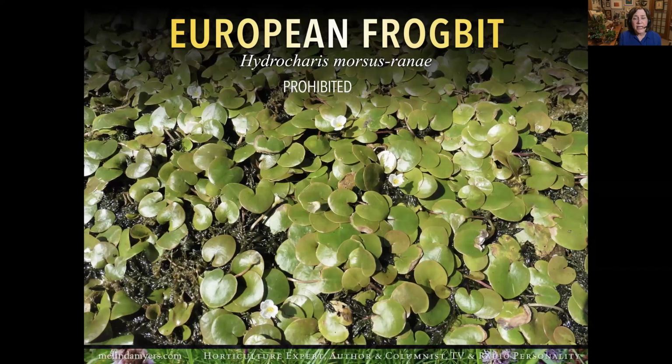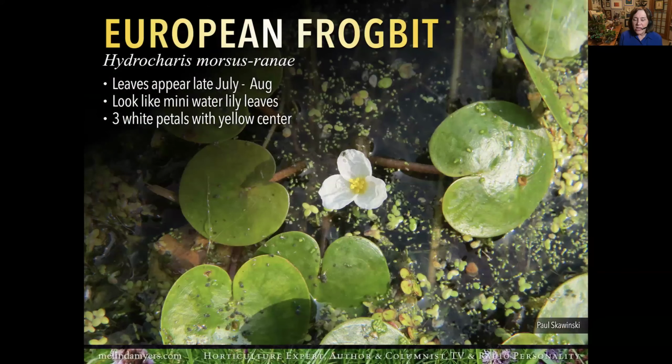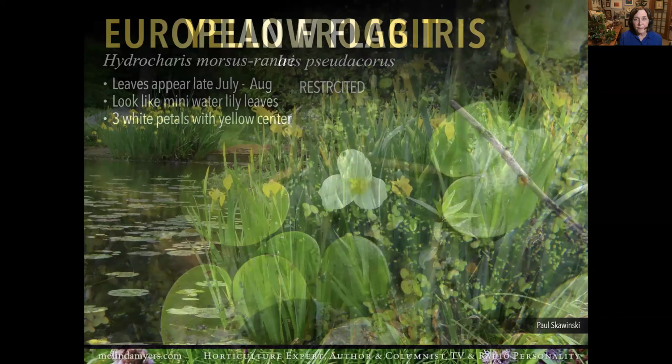European frogbit. It's another one that's prohibited. Look at those leaves, they are very distinct, glossy and thick. They look a lot like water lily leaves. Those flowers have 3 petals, bright white with yellow centers, making it easy to identify. And so this is another one that we want to make sure we keep out of the waterways.